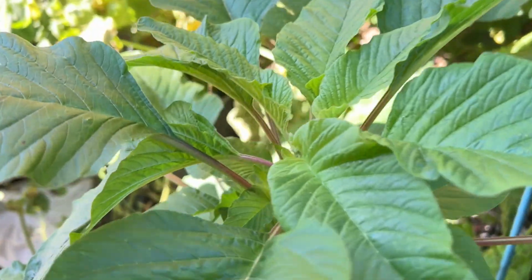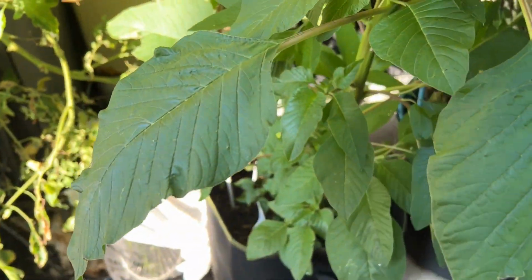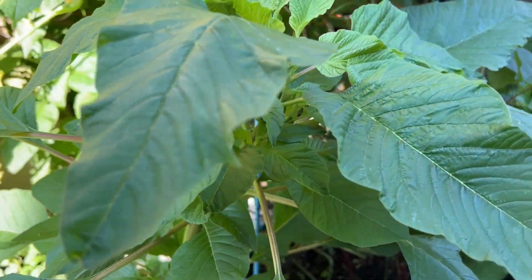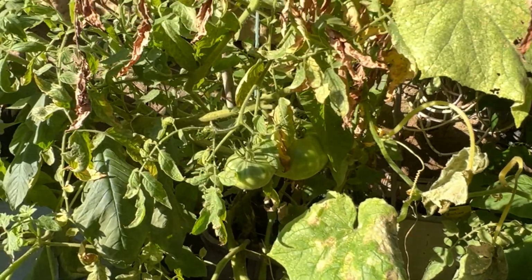And of course, this big guy is watching. It's starting to go to seed. So it's time for it to come down. Look at the beauty. It has to come down. And this will be my last callaloo harvest. So this is it. And oh, nice and sunny.